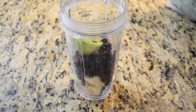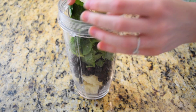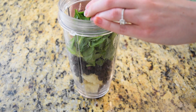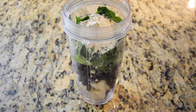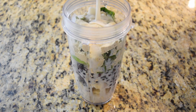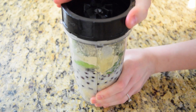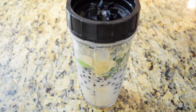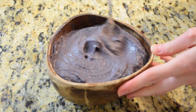Some frozen spinach. Again, this is very repetitive, but it's what I like, so that's what I'm going to show you that I ate. And I added more of that Garden of Life vanilla protein, some non-dairy milk as well, and blended it up. And this one turned out quite thick as well. As you can see here, I like them thicker when I make smoothie bowls because it's just more satisfying that way, I think.